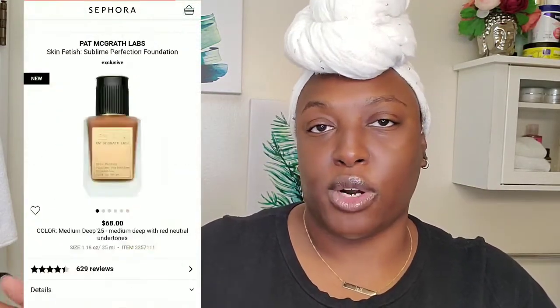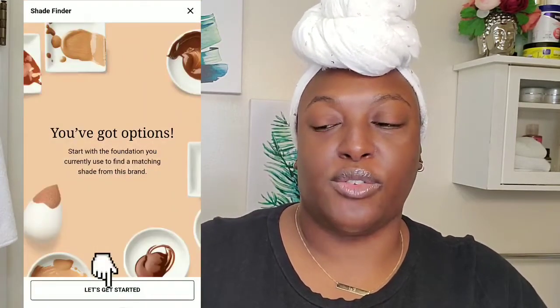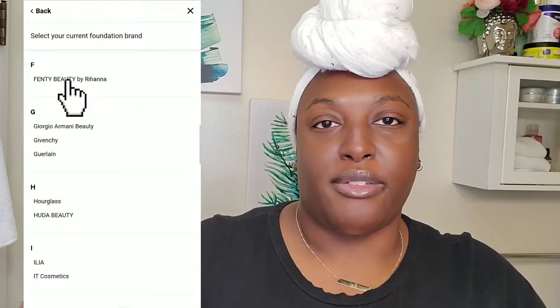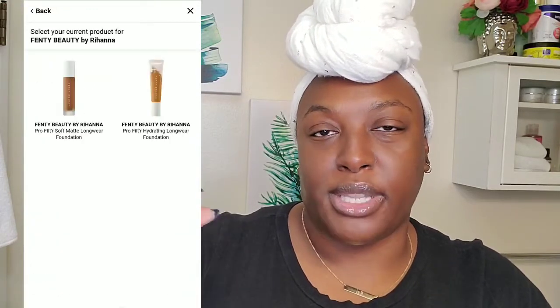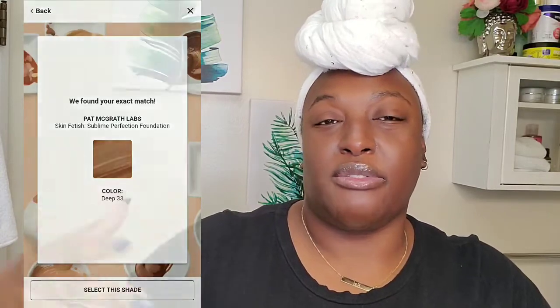I chose my shade by going onto the Sephora website, and on the Sephora website they have a shade picker kind of thing. So if you look up the Pat McGrath Foundation, they have this little option that you can click on where you can try to choose your shade. On there, you can put in the color of the foundations that you currently wear, and then they will select the best one in this range for you.